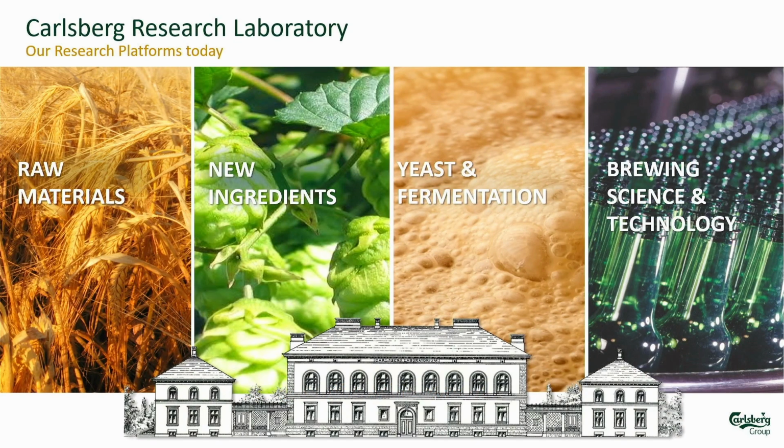So today, we have basically four main research areas. We have raw materials, which is primarily barley research. We have new ingredients, which is hops and botanicals. We investigate yeast and fermentation and the brewing science and technology.